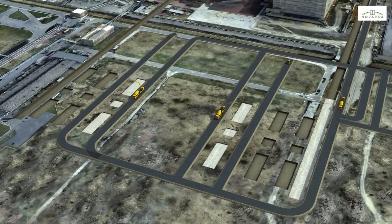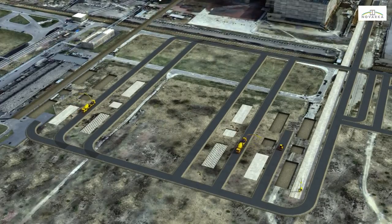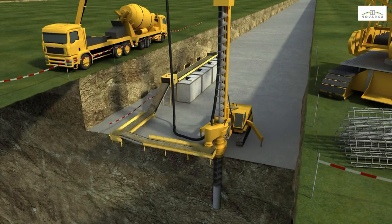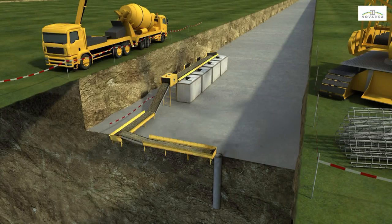Then civil engineering works will begin, starting with laying the blinding concrete. In parallel, deep foundation work will be started in the trenches. The foundations consist of piling, built using a one-step process where holes are bored and concrete is poured simultaneously. Each pile measures 1 meter in diameter and reaches down to an average depth of 18 meters. The pile reinforcement cage is immersed in the concrete before it begins to set.